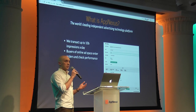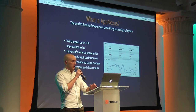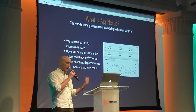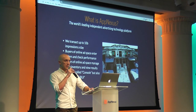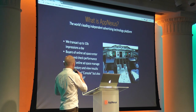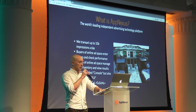How do clients use our software? Well, they log into our interface to enter orders and check the performance of existing orders or edit those. Sellers of online ad space, i.e. people who own websites, can log in to manage their inventory and see what's happening on it. So who's buying it? What are they paying for it? What ads are actually running on it? We call that interface console because that's basically what it is. There's about a million buttons and levers and dials. You can also get some reports. We also sometimes call it HPUI for historical reasons, everyone's favorite.